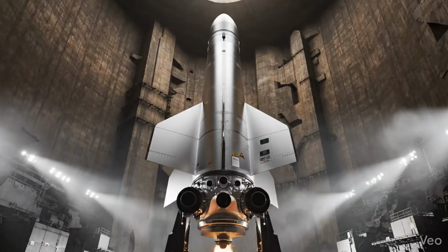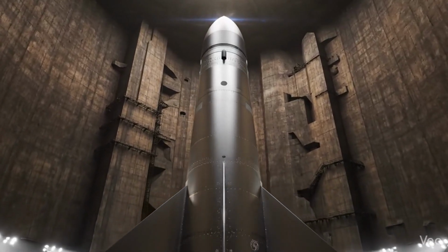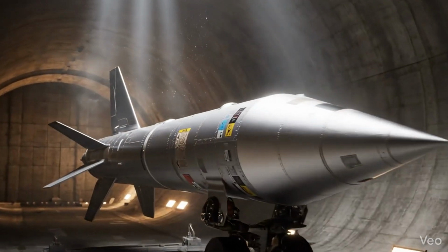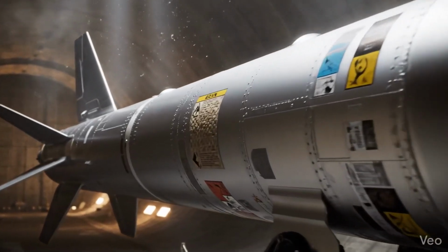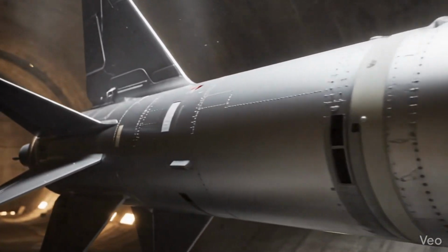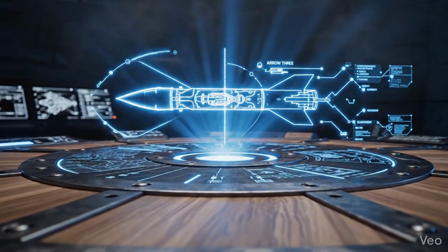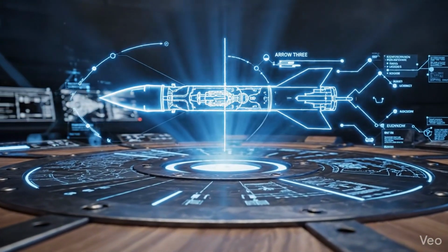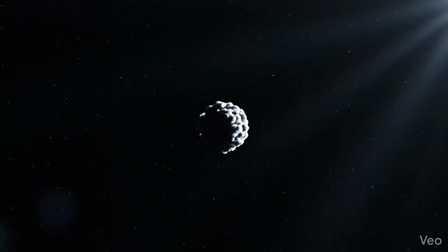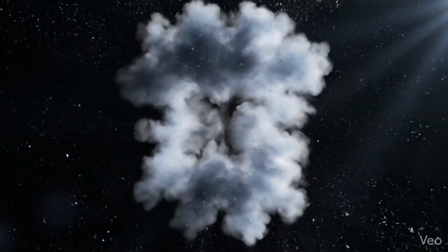Enter the Aero 3 Interceptor, a masterpiece of aerodynamic and aerospace design. Resting silently in its fortified underground silo, it waits patiently for the signal to strike. Unlike older weapons, the Aero 3 does not rely on a standard explosive fragmentation warhead. Explosions in the vacuum of space behave poorly without oxygen to carry the deadly shockwave.